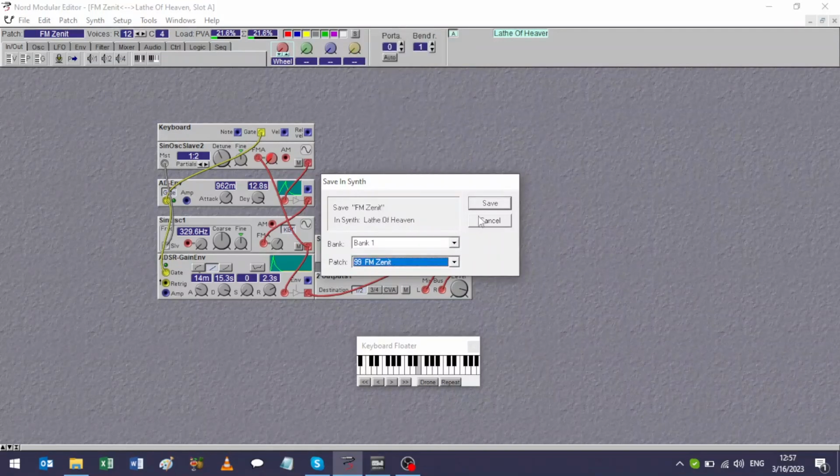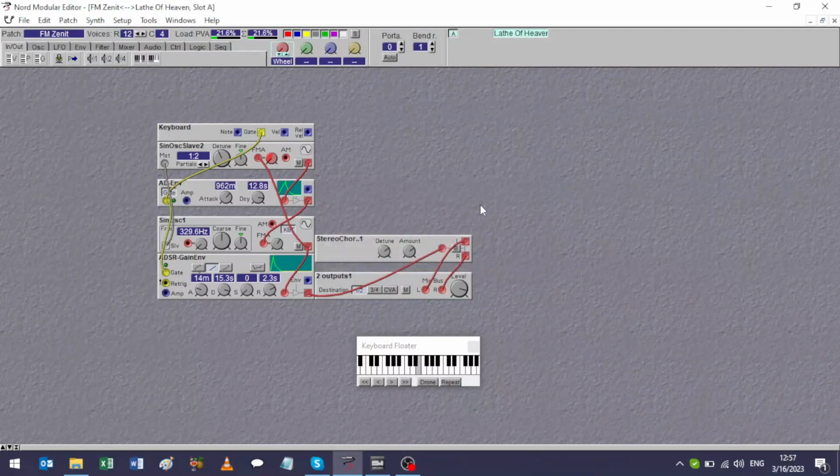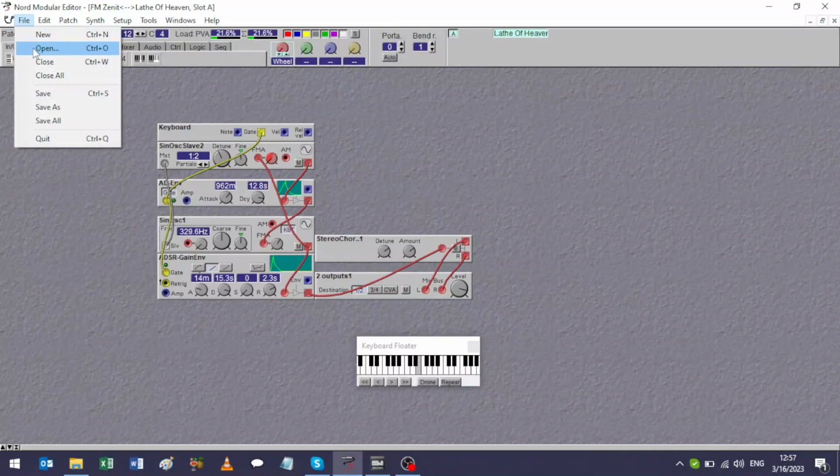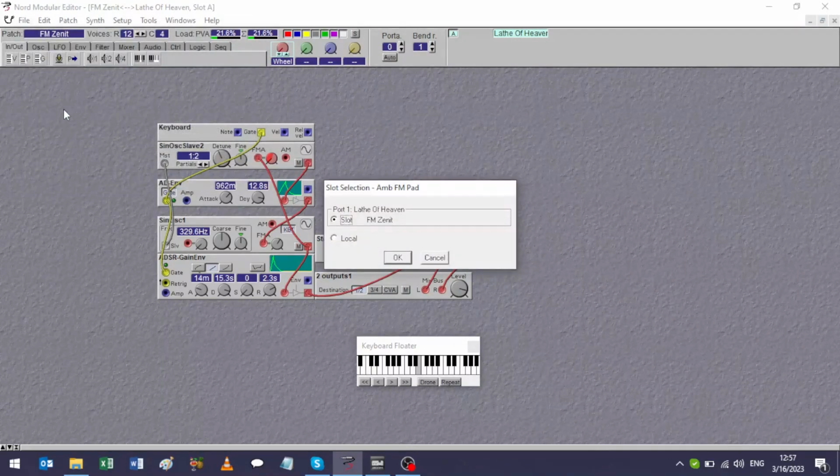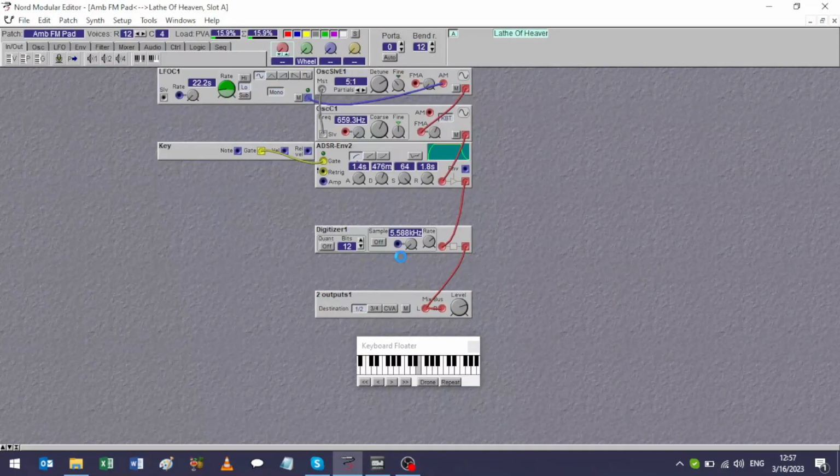Because I try to keep the micromodular in some kind of condition where I can actually use it, not just demonstrate odd sounds. And another one we heard in a much earlier session was amb FM pad. Let's just revisit that for a second.